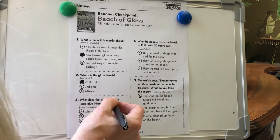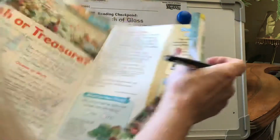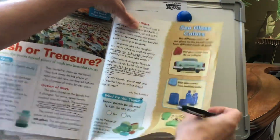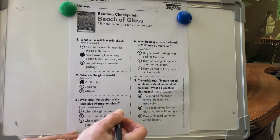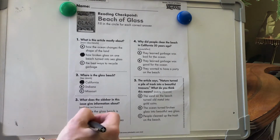What does the sidebar in this issue give information about? So a sidebar is this little information. It's a bar on the side. And it's talking about sea glass colors and where the glass came from. So let's take a look. Where the sea glass is? Nope. How to make sea glass? Nope. Where the different colors of sea glass come from? Yep, that's from the little sidebar.